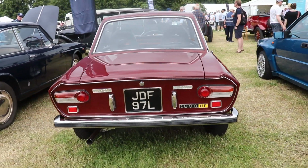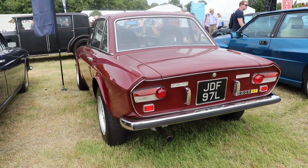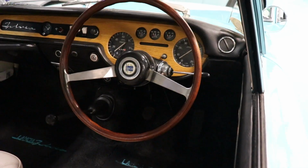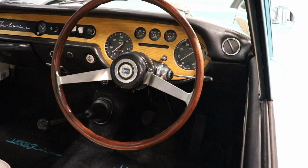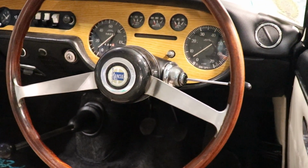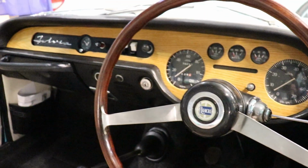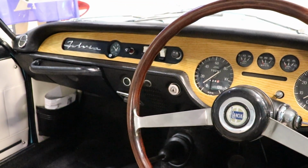In 1970 came the Lusso, up to the end of production in 1976. It was more luxurious, if we can say that. A very cool two-door Fulvia coupe. The Lancia Fulvia 1600 HF was the most powerful coupe of the Turin house in the HF version.